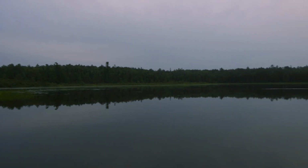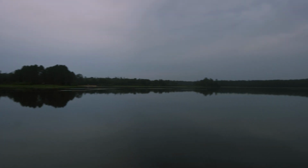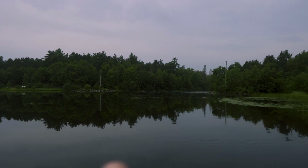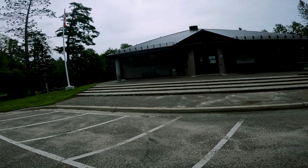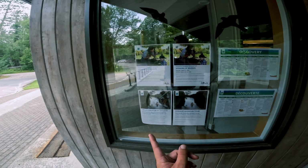This is the main lake. Here at Samuel de Champlain, there are multiple beaches and playgrounds. One of them is over there. And of course, the highlight of the show, the rapids over there. There's also a little visitor center, which is currently closed, so I can't show you the inside. It opens daily from 10 a.m. to 4 p.m.